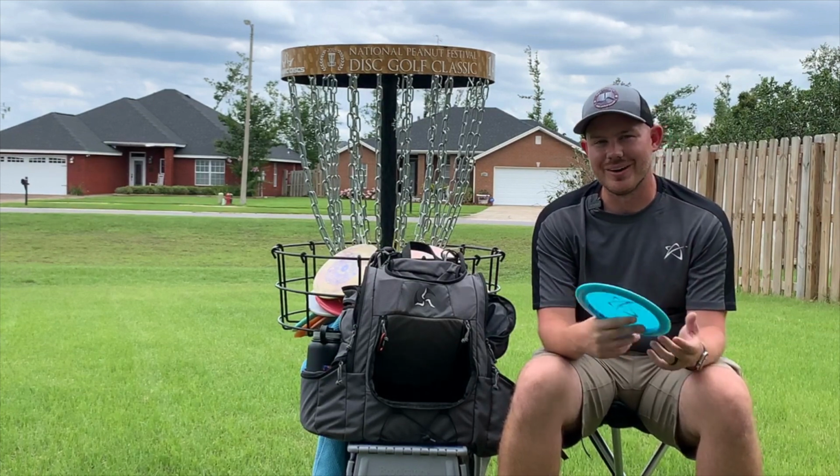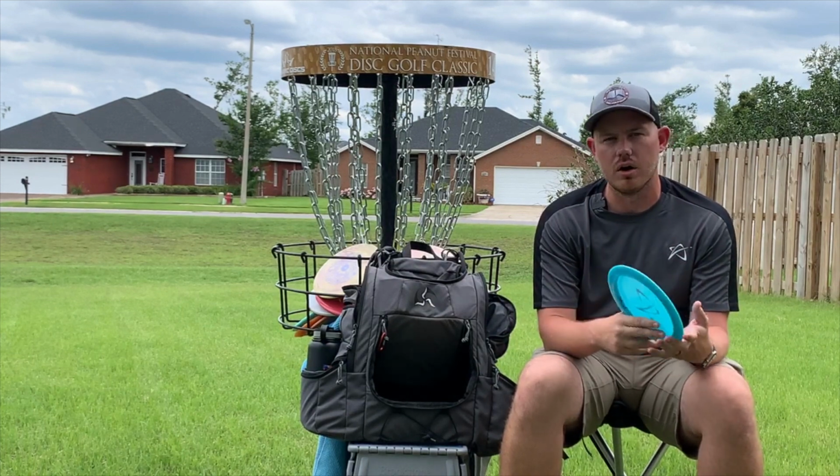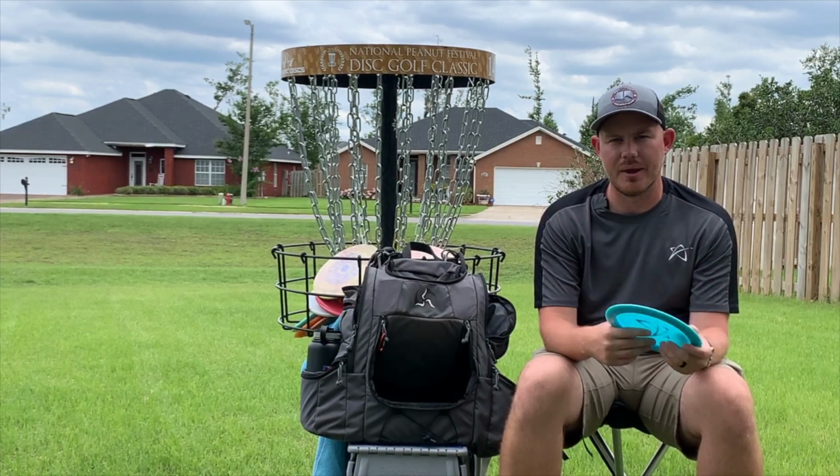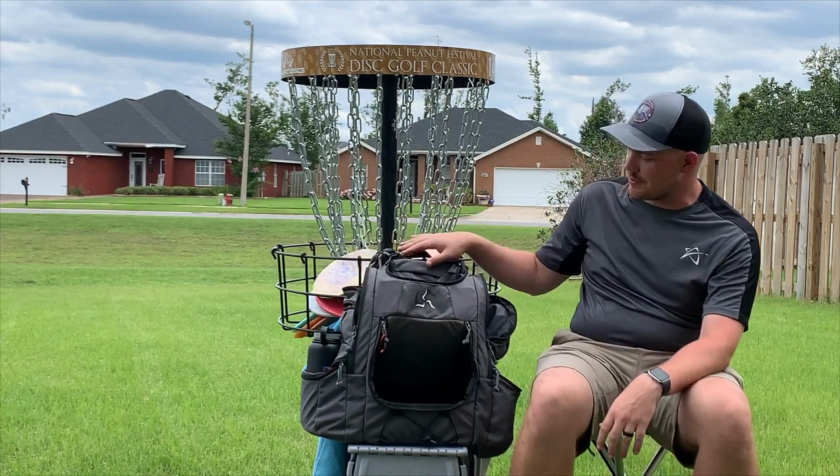I don't throw them around water because I'm afraid of losing them, but it's by far one of the discs that I just have to have in my bag to be able to throw. So that is my in the bag. As you can see, got some pretty cool stuff.